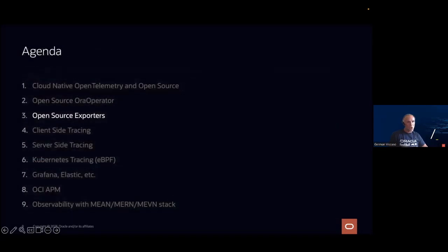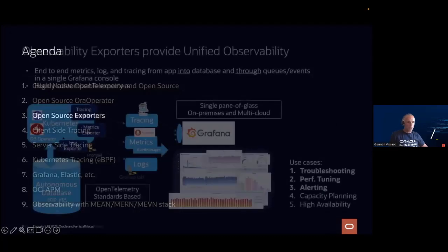All right. So I mentioned exporters. What are we talking about when we say open source exporters?